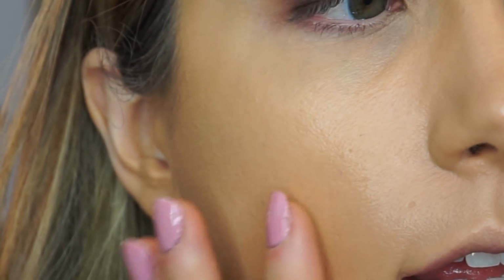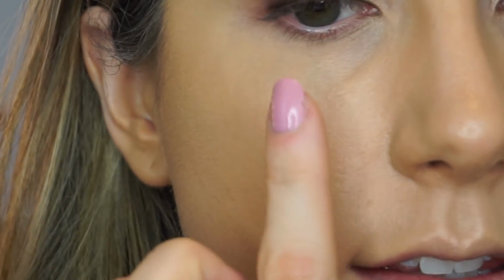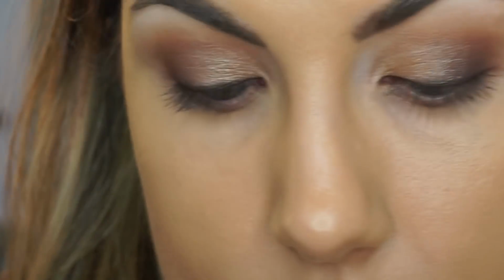Now, it hasn't dried down matte like it did on my hand. I found my hand dried down a little bit more matte. On my face, it's still a little bit tacky. I don't know if that is going to dry. It's also shiny because of the sunscreen, so it actually gives your skin a dewy kind of finish. It's not matte at all yet. Anyway, I don't know. Doesn't feel matte either.